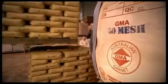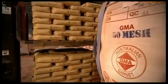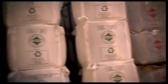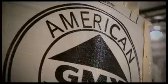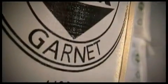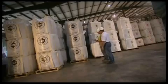The various grades of green GMA garnet are then distributed for immediate reuse throughout the world. Next to the classic Australian GMA garnet, the recycled GMR and other garnet products, such as American GMX garnet, mined in Montana, USA, now complete the GMA family.